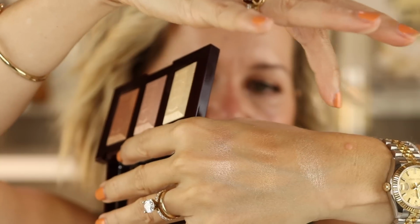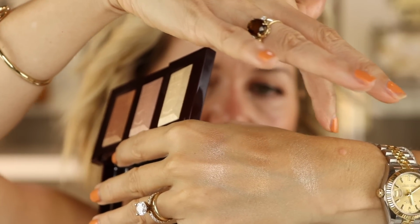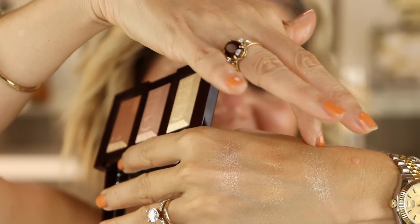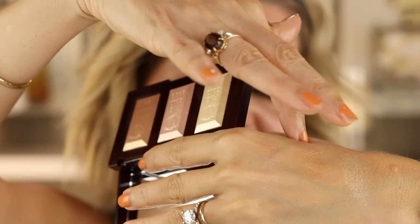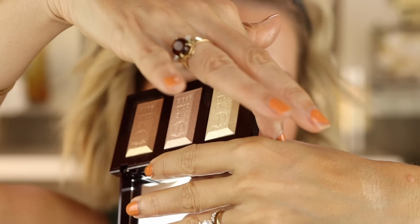So anyway, those are the three colors. So that's the, sorry, this is like a mirror. That's the lightest one, the champagne-y one. That's the kind of bronzy one, and that is the pinky one. They're just very nice and subtle, and I really, really like it.